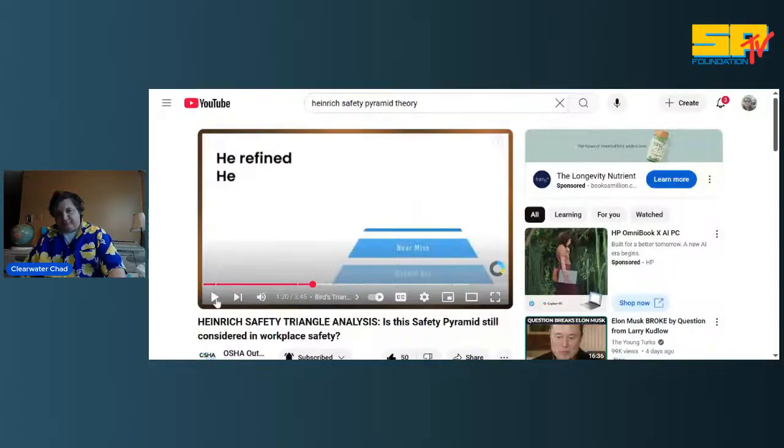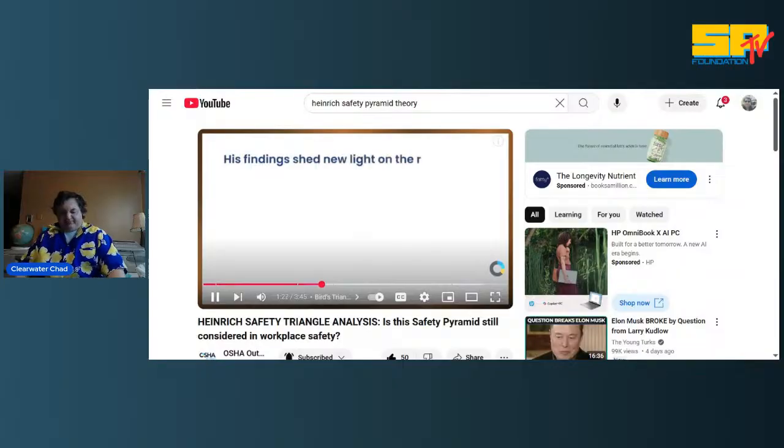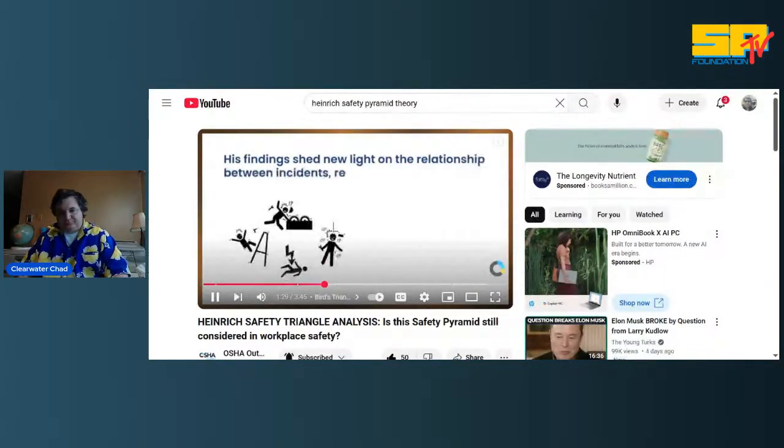Building on Heinrich's theory, unveiling the Bird's triangle. His findings shed new light on the relationship between incidents, revealing a more nuanced understanding of safety dynamics.